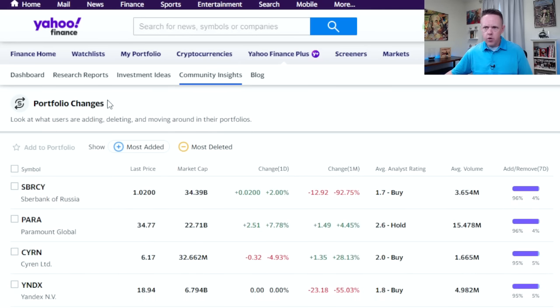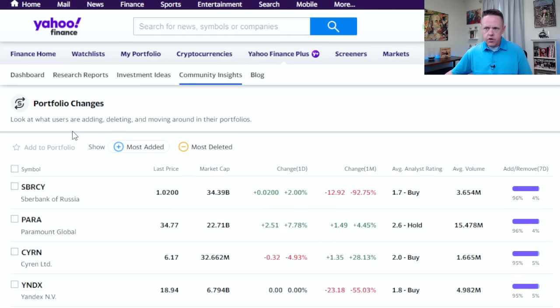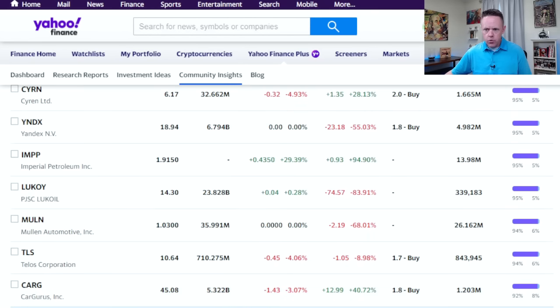And scrolling down even further, we have portfolio changes. So most folks that are in Yahoo Finance in general, they have some sort of portfolio, even if it's just a watch list. And in this portfolio changes section, they show which stocks have been the most added. Funny enough, you've got Sberbank of Russia. Russia obviously has their hands full with their currency. So I don't know if that was just added as a watch from a lot of people, but 96% more adds over the past 7 days. Same with Paramount, and Car Gurus is another.